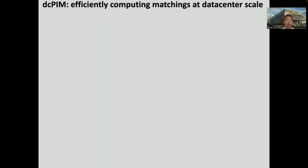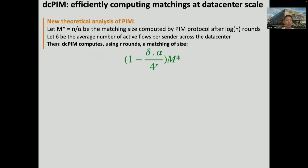The key technical contribution of dcPIM is the new theoretical analysis of PIM. Essentially, this new analysis establishes the relationship between the number of matching rounds, the matching size, and the traffic matrix sparsity. Consider a network with n hosts. Let m star be the matching size computed by the PIM protocol of log n rounds, where alpha is some constant between 1 and n. Let delta be the average number of active flows per sender across the data center. Note that alpha averages the number of flows across all the senders. Then, using R rounds, dcPIM computes a matching size as shown below.